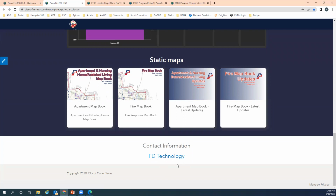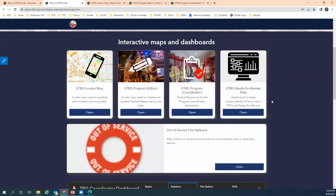And then they also have who to contact just in case they can't figure things out. They're not contacting me every time. They will contact their fire department technology services. And then if it's not a user error or something that they can help with, they'll pass it back on to me and then I'll figure out what's going on.